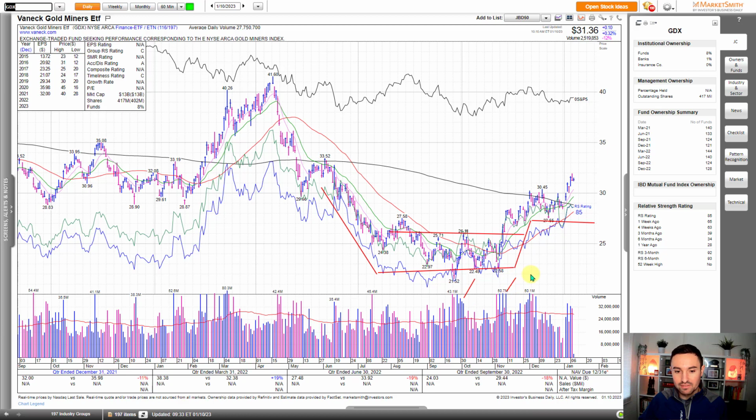Look at some of the clues coming through here with the volume. Interesting, isn't it? I appreciate it's a little bit hard to see, but GDX, see how it starts putting in these high lows, this kind of flag type pattern, tightening nicely around the 10 and 21 EMA. Look how the volume is drying up. So if the sector ETF is setting up like this, there's probably some interesting stocks as well, isn't there?